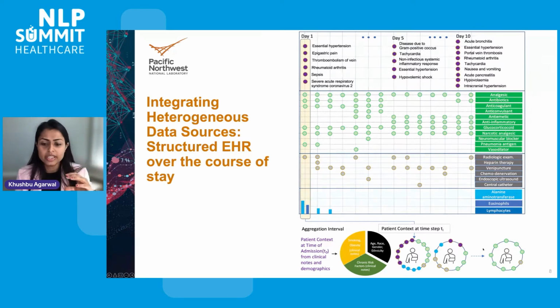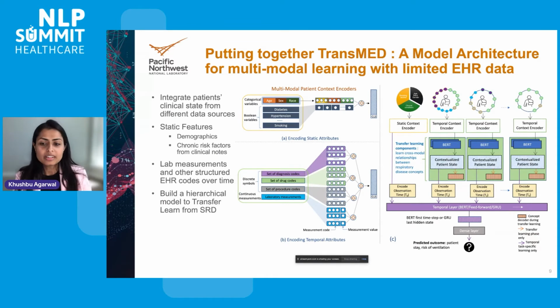So what we had was actually a temporal view of the patient after aggregating all modalities of data. The risk factors and demographics became the static context or static view of the patient. And as the patient stayed and different measurements, drugs and procedures were given to the patient, it became a temporal view of the patient over time as they stayed in the hospital. So once we create the temporal view of the patient, that includes the static risk factors and the patient's information per day, our goal was to build a model that can integrate all these different sources of data, as well as find a way to use the SRD cohort and the relationships between the concepts that occurred in the SRD cohort to our advantage for improving COVID-19 outcomes.